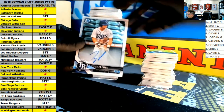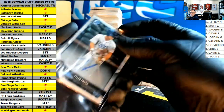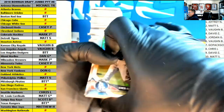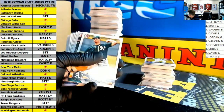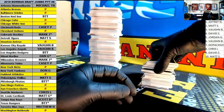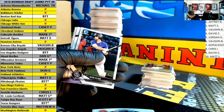For the Rays, Tyler Frank. I'm going to be frank with you, Scotty B. You got a Tyler Frank. Chrome. Paper. Brady Singer. Paper. Alec Baum, Phillies, Bowman Sterling. He's the bomb.